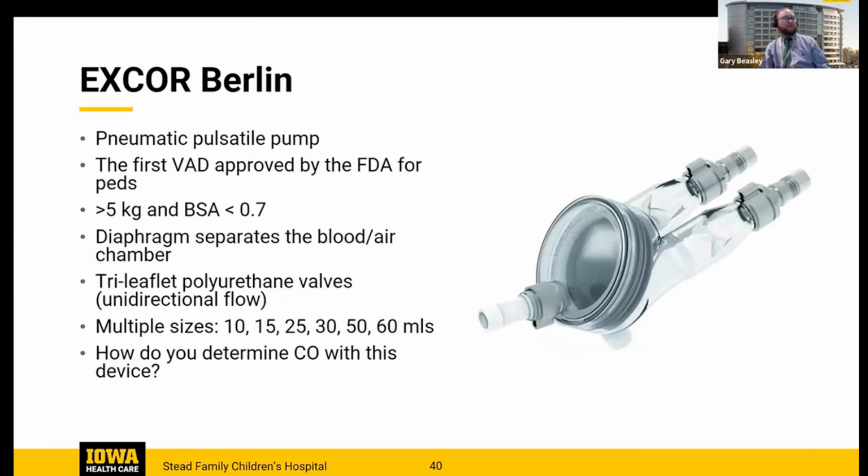And then if medications fail, we can move to mechanical circulatory support. So in infants and neonates, the only FDA-approved device for patients that small would be the Berlin Heart EXCOR pump. This was the first VAD that was approved by the FDA for pediatric patients. It is a pneumatically driven pulsatile pump. Typically, we want kids to be larger than 5 kilos. So even in the neonates, we do have some limitations. And we want the BSA to be less than 0.7, which in your population would not be a problem.